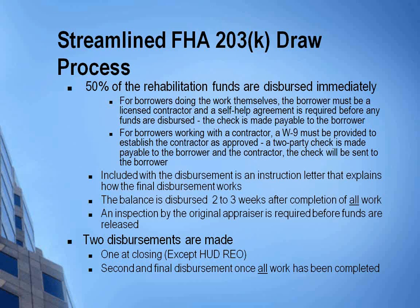An inspection by the original appraiser is required before funds are released, no matter how large the loan is. So even if it's below $15,000, Mountain West does still require that we do an inspection before we release the last funds. I'm going to say it one last time, just in case you didn't hear me the first 10 times: 2 disbursements, 1 at closing, 1 after all the work's been done.